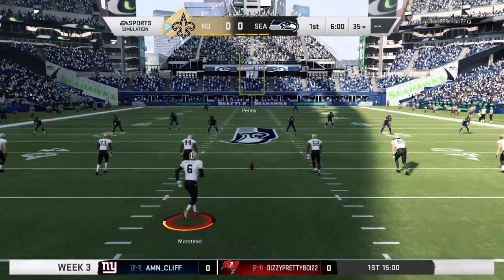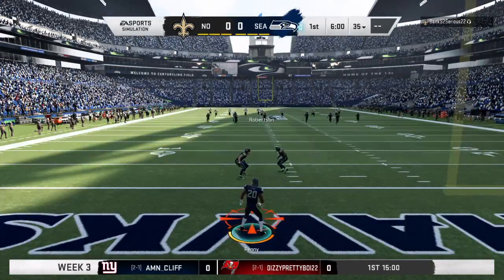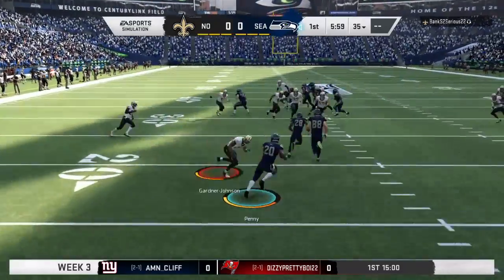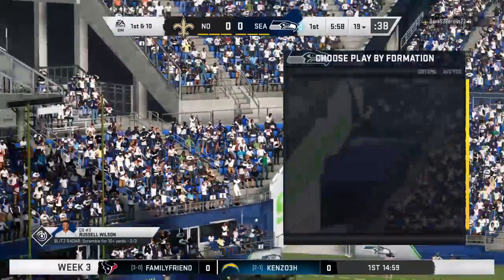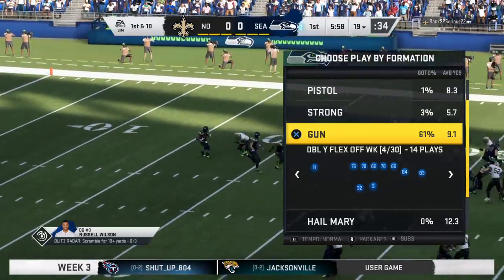It's the first weekend of autumn, and the NFL is in full swing as off we go on EA Sports. That'll be taken in the end zone. And he'll take it back to about the 19-yard line. The Seahawks take over first and 10 at their own 19-yard line.